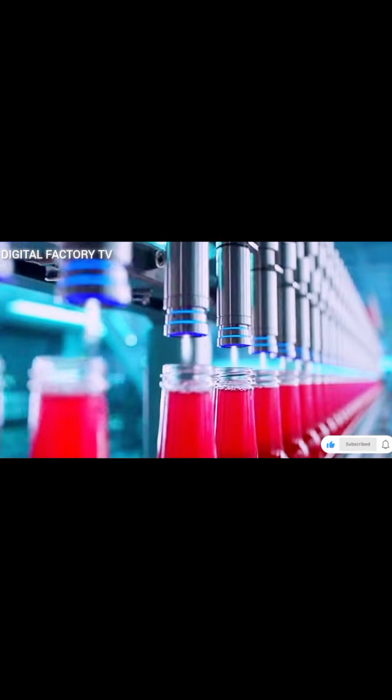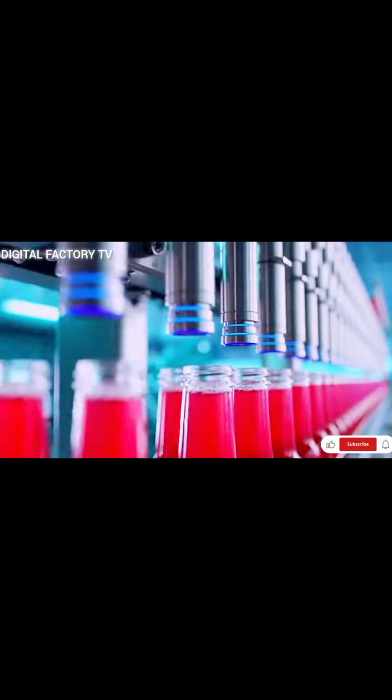Ultra-thin stainless jets fire micro-controlled bursts straight into each bottleneck. Every pulse is perfectly metered to collapse rising foam in an instant, leaving the juice surface flat.